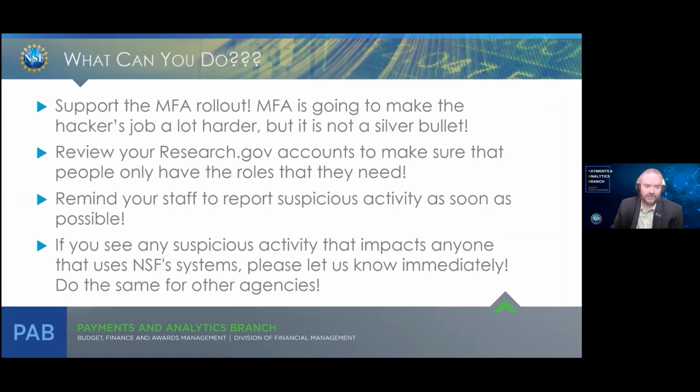So what can you do? We need you to support the MFA rollout. MFA is going to make it harder for bad actors to access your account inappropriately, but it's not foolproof.